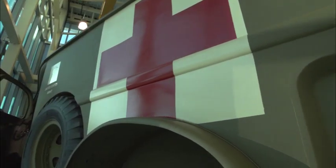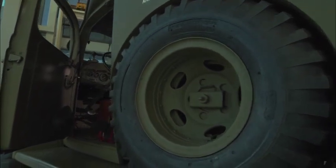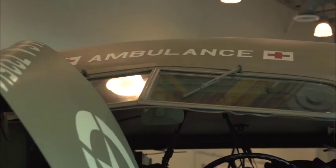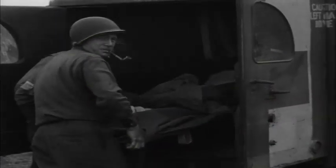It had a 6-cylinder engine, 4-wheel drive, and a 4-speed transmission. About 23,000 of these ambulances were made between 1942 and 1945. Many were given to Allied militaries for use.